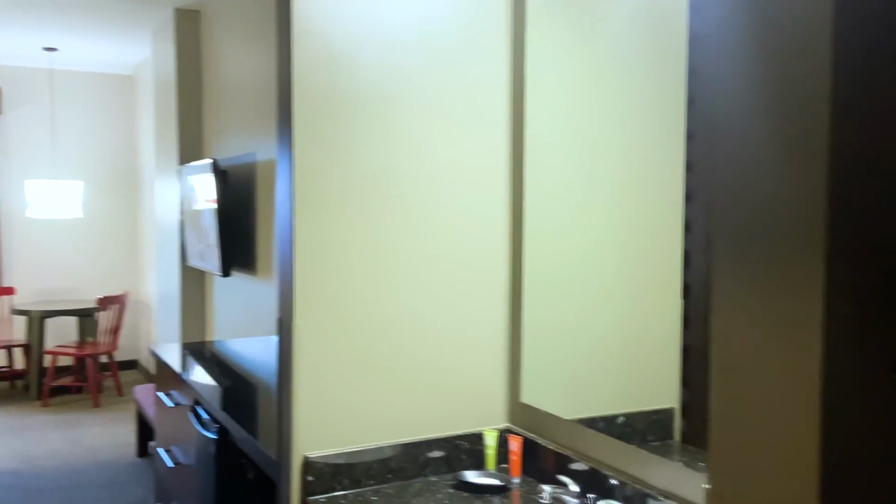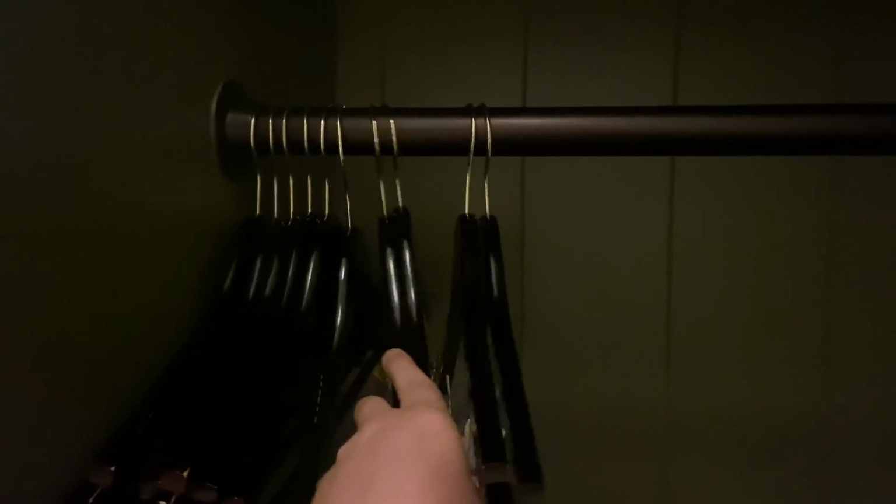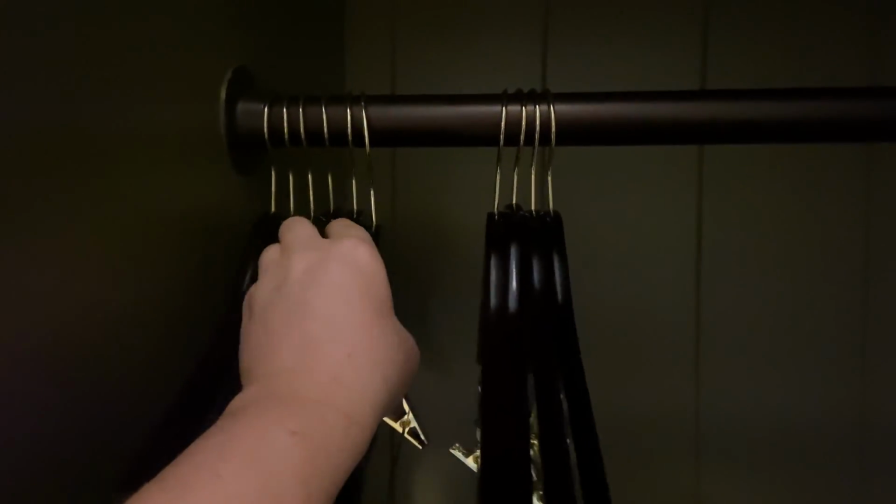Alright, so right off the bat, we've got a little, I don't want to call it a closet because there's no door, but a place with all your hangers and stuff. So you get 1, 2, 3, 4, 5, 6, 7, 8, 9, 10 hangers. With that, some storage up above that just has like the extra blanket and pillow and things. And here's a shelf for your bags, and then a lower shelf for your bag. You're going to find all kinds of places to put your bag.